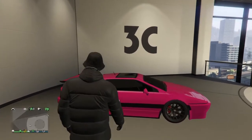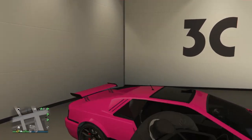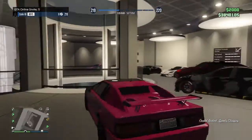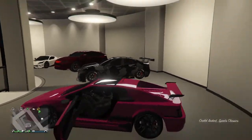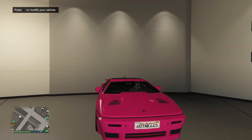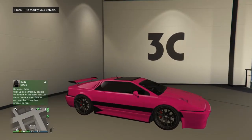And the Ardent, it's the only pink car I really own. This is 1,150,000. Once again, sports classic. Wait, did the headlights open up? No, don't. It's the only pink car I've got, and it is worth, like I said, 1,150,000.